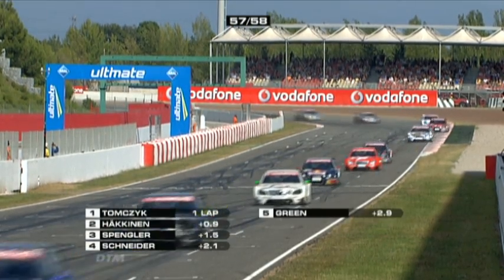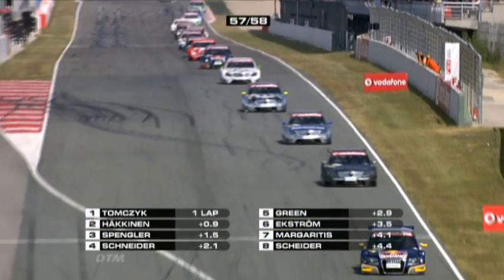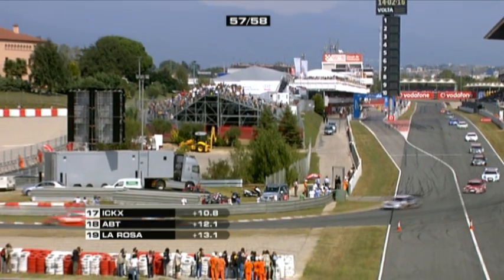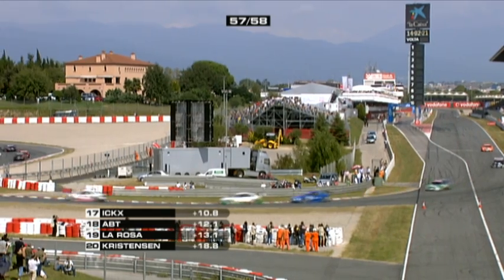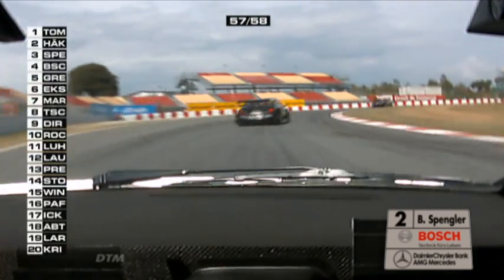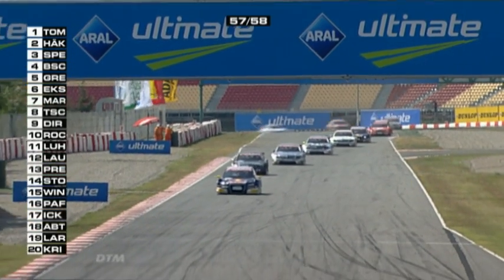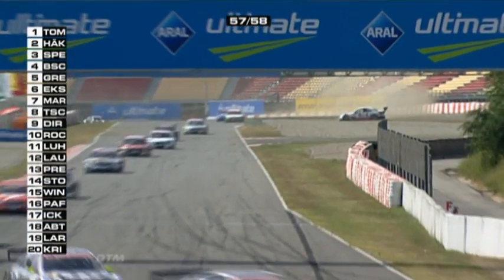End of lap 1. Tomczyk from Hakkinen, Spengler, Schneider, Green in 5th place, then it's Ekstrom, Margaritis going well, and Scheider, then di Resta 9th, Rockenfeller 10th, Luhr, Lauda, and Primat, who's really come up through the field. Well, a storming start from Martin Tomczyk. Here is Bruno Spengler, running in 3rd place. Just saw Hakkinen's tail twitching there as the Finn is certainly on the limit. And let's see what he can do about this leading Audi, the Red Bull car.